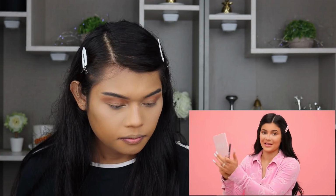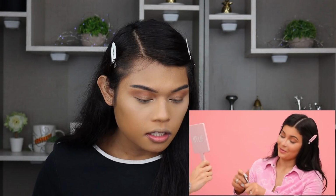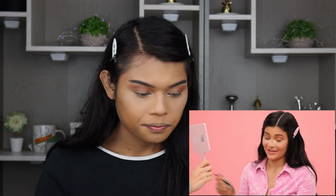So, I'm gonna have you hold the mirror. So, she's doing her eyeliner. Mirror right here, because I need a two-hand situation. Okay. Ay, wala. Nagpahawak ng mirror. Ako, sariling sikap. Charot. Best liner of all time. Period.